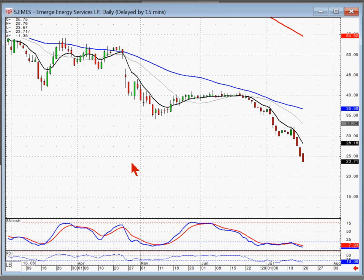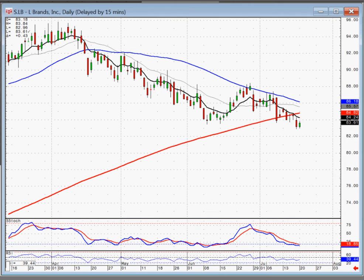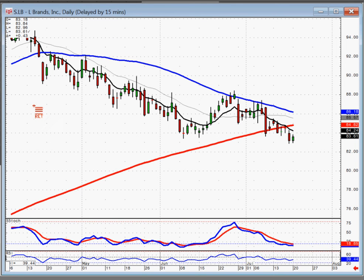Would you still short LB? Probably not. If I was short, which we are, we'll stay short, but I wouldn't necessarily short it in here. Now, if I did short it in here, you just ask, where's the logical target? Oops, that's not what we want.